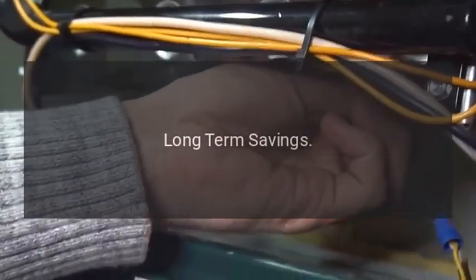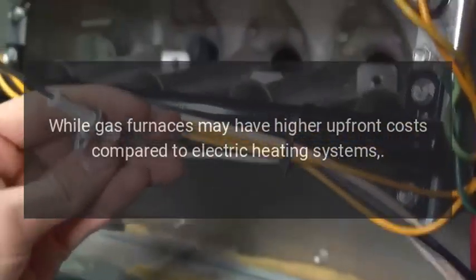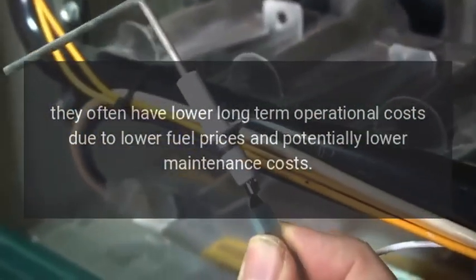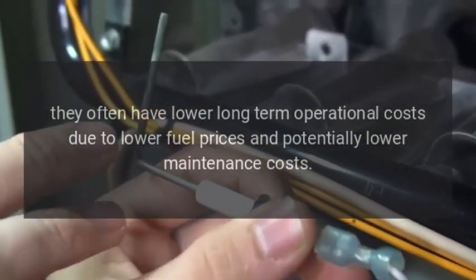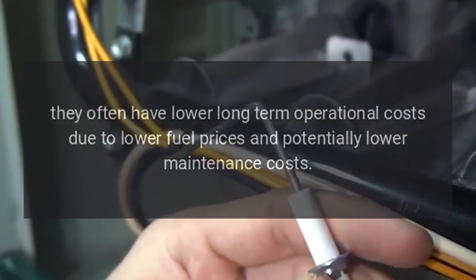Long-term savings. While gas furnaces may have higher upfront costs compared to electric heating systems, they often have lower long-term operational costs due to lower fuel prices and potentially lower maintenance costs.